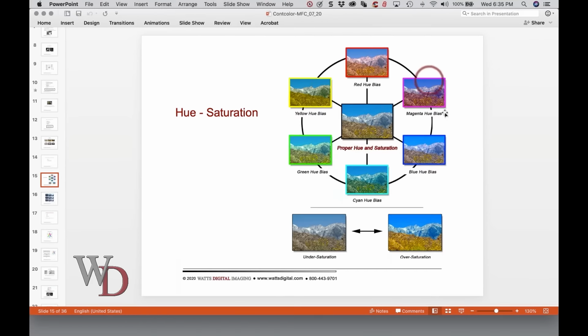And this, by the way, what you see here, these examples correspond to the color wheel that I showed you just a few minutes ago. So what we would do is, if this image has a blue bias, we would add some red, or if it's a bluish cyanish bias, we would add some red and some yellow to bring it back to a neutral. I hope that kind of makes sense to everybody.